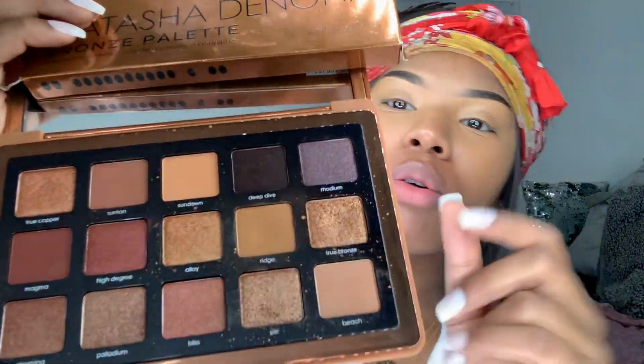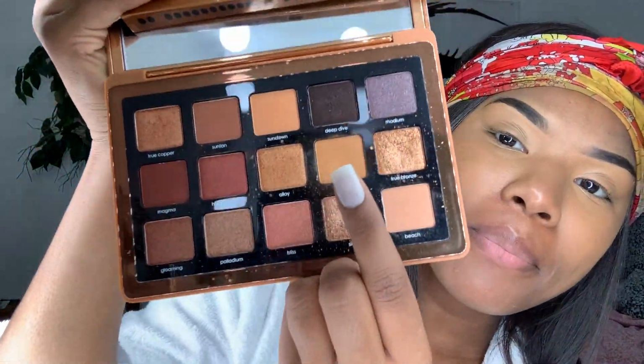I'm going to bring it closer so you guys can see. Taking my brush, I'm just tapping into that color and patting it on top of my eyelid and just working that shade in.